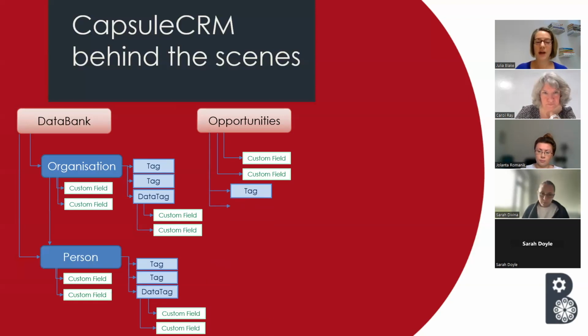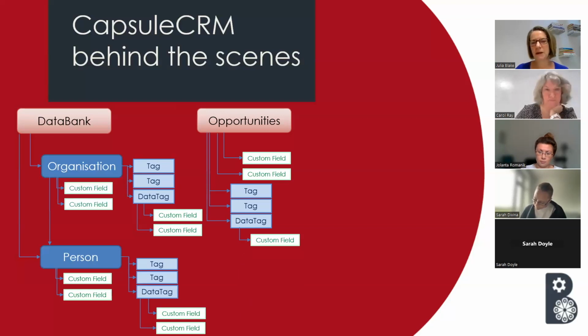And then you might have tags on your opportunities. So you might have revenue stream A, revenue stream B, revenue stream C. Then we have data tags available on opportunities. So you might have a data tag, which is partner program or potential partner for partner program, because of course this is opportunities. And then that could be the data tag. And then a custom field under that could be different levels of partner program, or it could be, does this particular partner specialize or niche in a particular area?